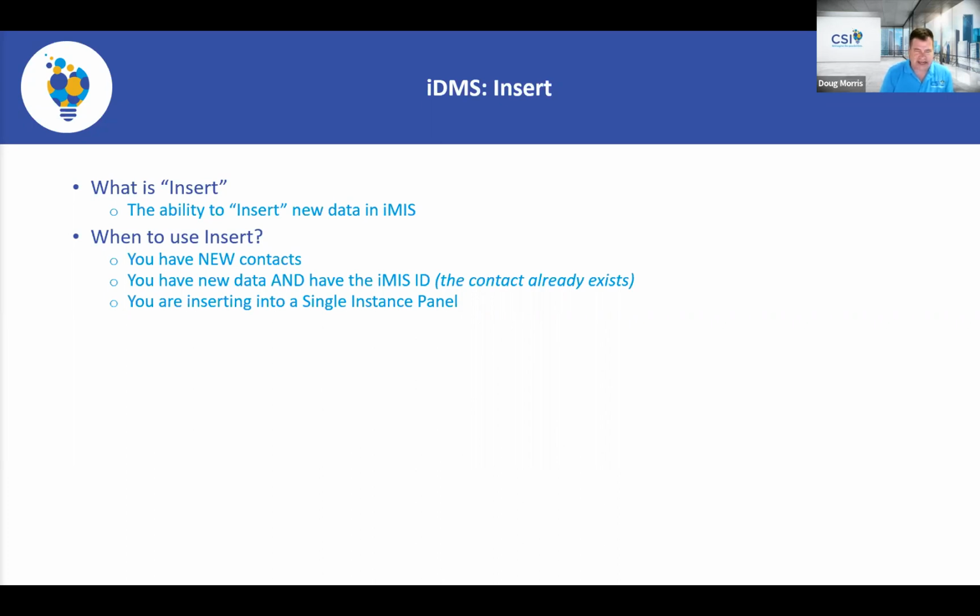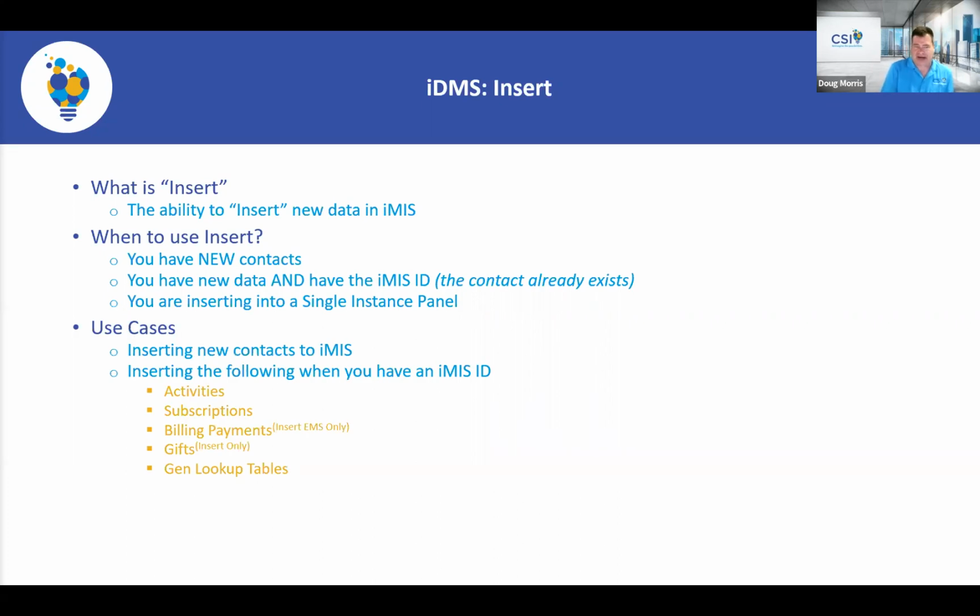So inserting into a standalone panel. This is where you're just inserting data in iMIS. You know what record it's going on to, or a standalone panel. I got new contacts, or I want to put activities in, or subscriptions, or I want to insert billing payments, gifts, or even a gen lookup table. So in any one of these, I would know the ID or the record that they belonged on. Insert's pretty straightforward, but you have to know what record it's going to. Heads up, billing payments and gifts are insert only. They cannot be updated or deleted or anything like that. It's just insert only on those two.